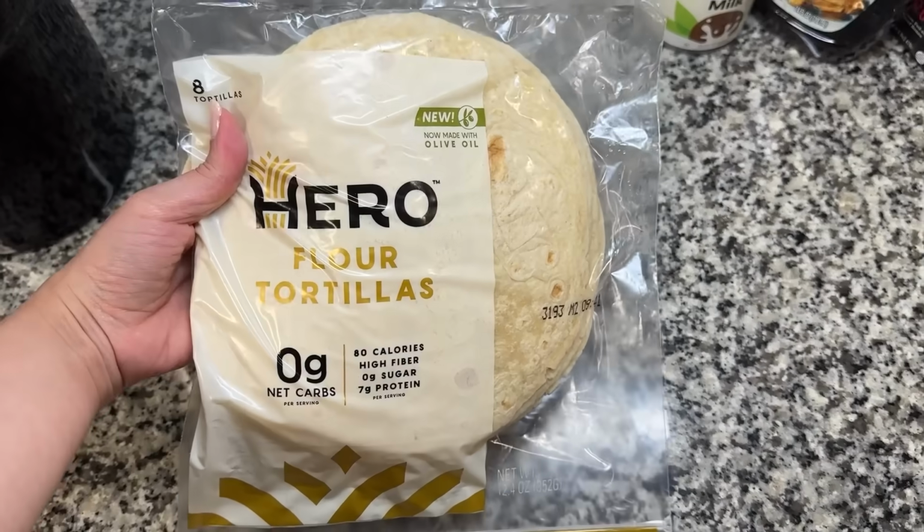I didn't know that until I saw it on like TikTok or something. We buy them in bulk and then we freeze them, and they can last like 4 months at least in the freezer.